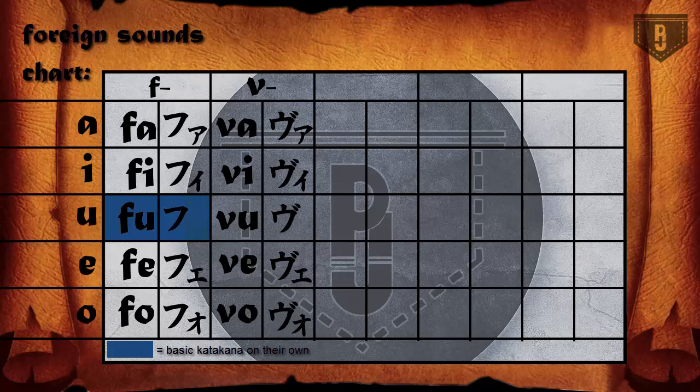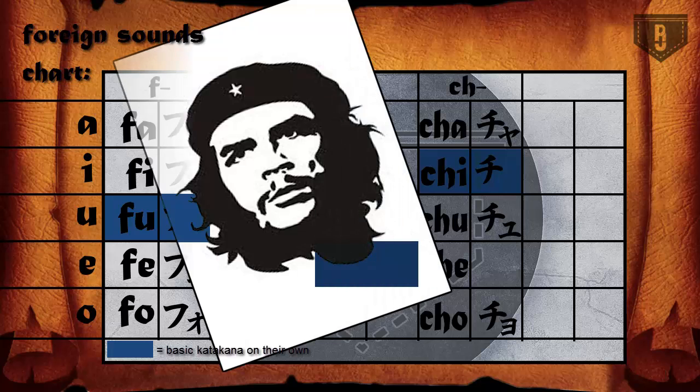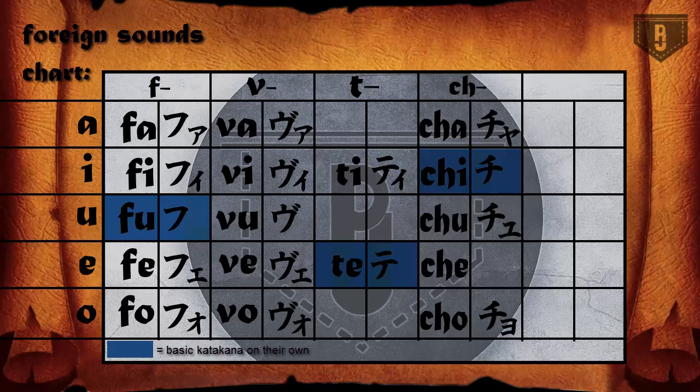Now, there are still a couple more to go. If you want to say ti, as in party, which is obviously the pronunciation of the English word party, then you would take the katakana te, and you add a small i at the end, so then you would get ti, as in party. The next one would be che. You already know how to say chi, cha, chu and cho, but you don't know how to say che just yet, so you can't really write down the name of the revolutionary guy Che Guevara, for example. If you want to write that down, then you have to take the chi katakana symbol, and you add a small e at the end.